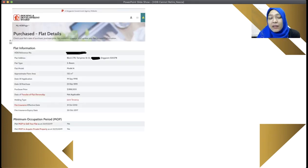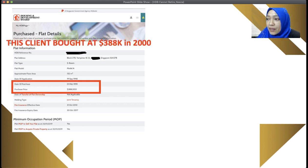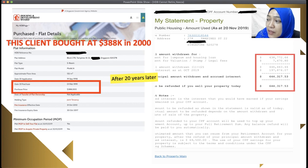Okay, so let me give you an example about a client of ours who bought a 5-room flat in Tampines, block 278. You can see here from the flat details, he bought this flat in February 1999 at 388,000. Sorry, actually 1999, not 2000. He has been paying for this house since he bought it and has fully paid for it over the past 20 years. He has paid using his CPF. You can see over here, he has incurred some interest, and the principal amount he has put in is $644,000. So today, if he were to sell this flat, can he ensure his principal plus interest are returned in whole?